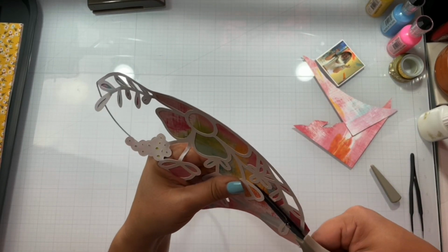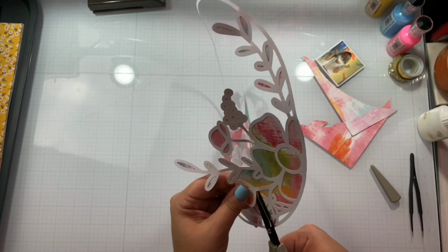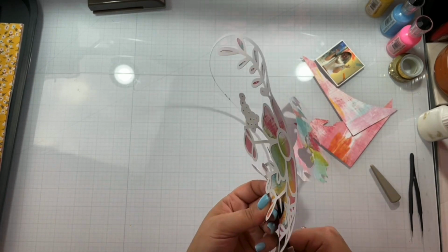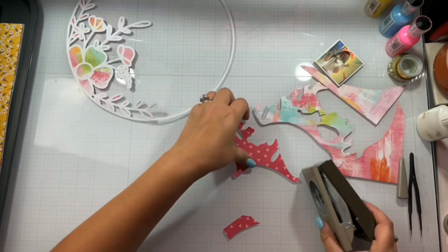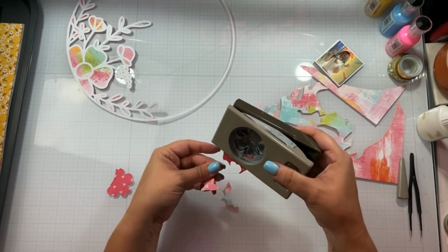Now here I'm showing you how I cut out a cut file. You see I glued it down, I let it dry, and I take my scissors and pop them in on an angle. I'm kind of struggling there, and I just get them on an angle and cut underneath, but you have to be sure not to go too far underneath because then you cut too far.